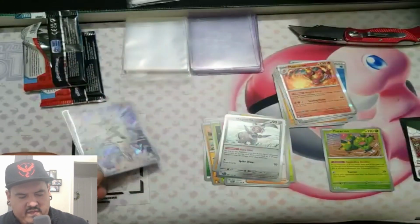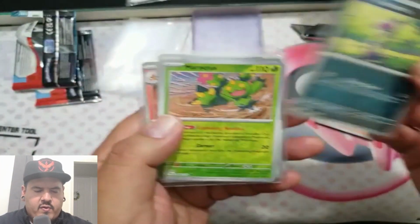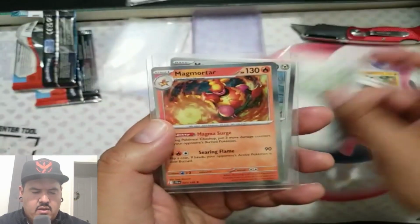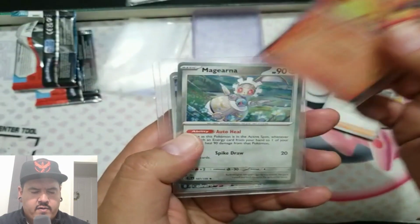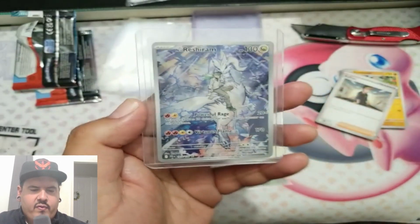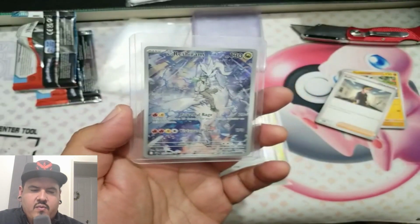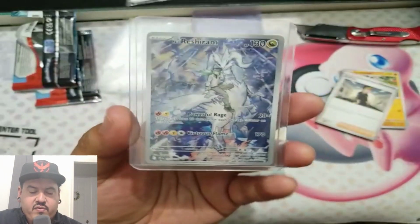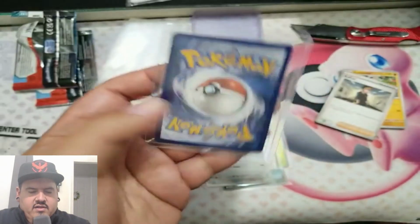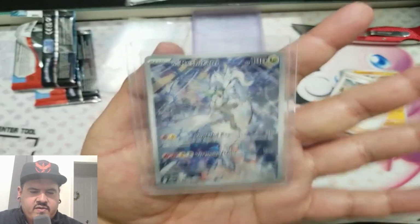All right. Cool. All right. So here we go. Quick recap. We got Ends Purloin, Maractus, Ends Clink, Magmortar, Magnera, and then the pull of tonight's episode is Ens Reshiram, which, as you are aware, I did pull prior in the 5 singles that I bought along with the ETB. Oh, that is exciting. That is really exciting.